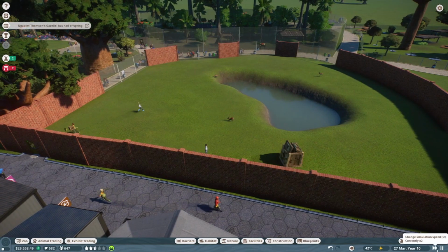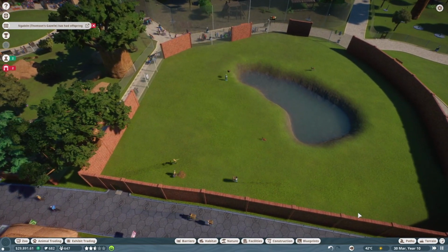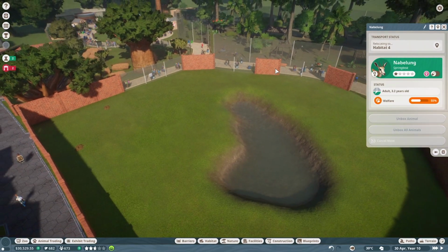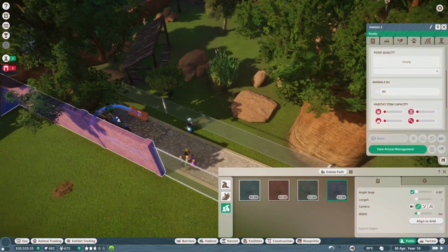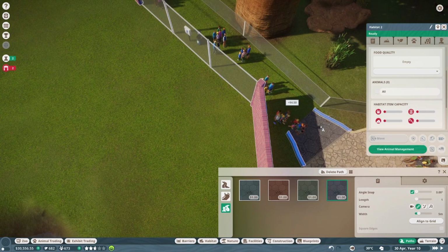There are still animals in here, so hopefully you can get them all boxed up. And once they have, the wild dogs can be welcomed into this habitat as well. Get out of here. Go, go, go. And now there should be no one left in this habitat, hopefully. Yeah, okay, perfect. So now what we need to do is get rid of this path, which is a bit of a nightmare because there are people walking on it, but it's fine.